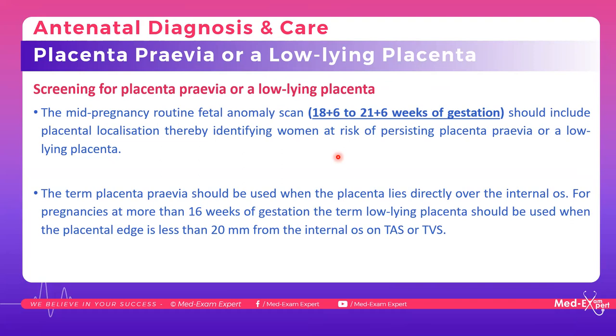And also, if we talk about smoking and advanced maternal age, all this can also lead to abnormal vascularity of the endometrium. Maybe there is some impairment of the vascularity of the uterus, so the placenta can be adherent to sites different from the normal sites, leading to placenta previa or a low-lying placenta.